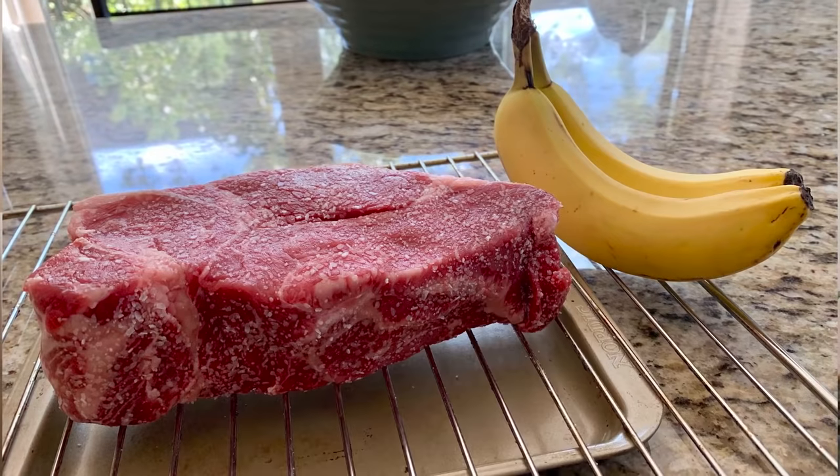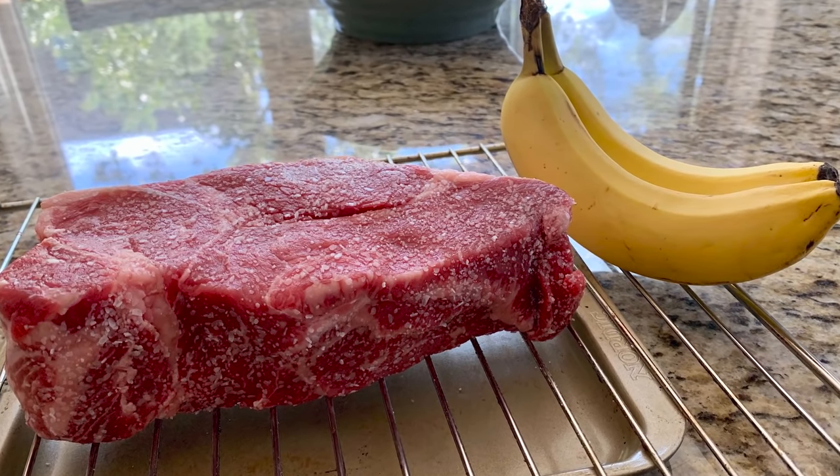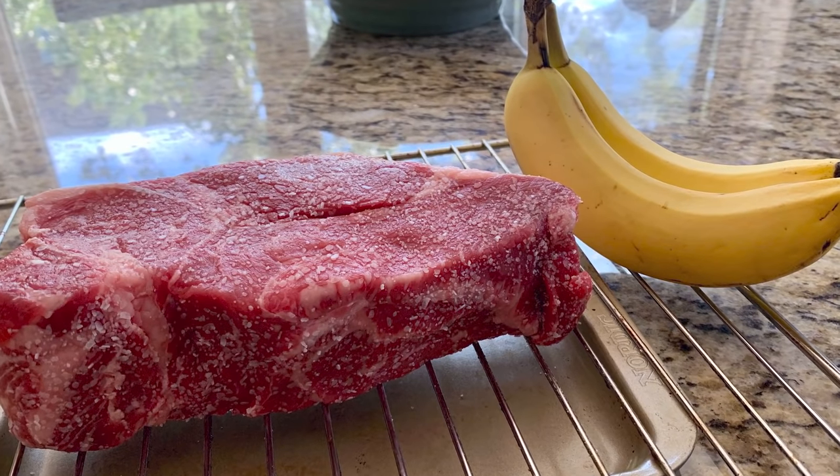Beef, for example, scores 51 on the insulin index. Meanwhile, bananas score 84, and white bread scores 100. And remember, I mentioned bananas in that article at the start of the video? How crazy is that, that they are one of the foods with the highest insulin response?